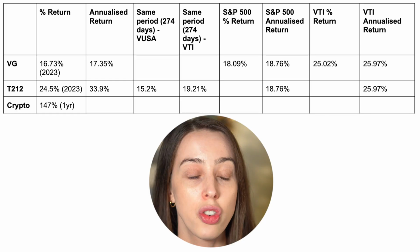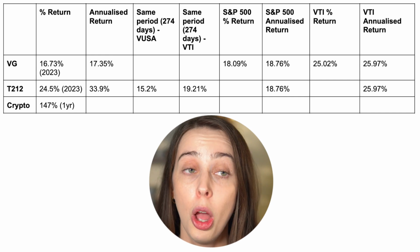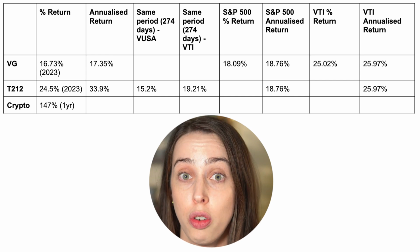Now, in terms of my crypto portfolio, I hold all of my crypto in a cold storage wallet. I don't have any on platforms. And for some reason, I couldn't figure out how to just see year-to-date performance for this. So I've had to do a 1-year time period. So it's from December 2022 to December 2023, which is obviously the month that we're currently in. And the percentage return on that is 147%, which is absolutely fantastic. But obviously it does come with its own risks.